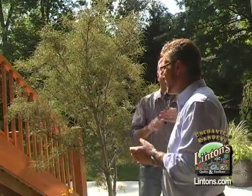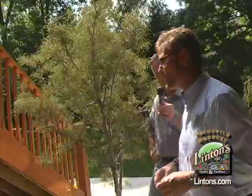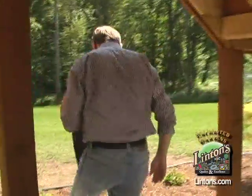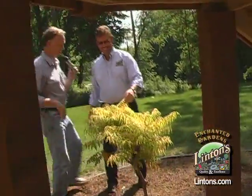Then we've planted some perennial flowers around here to provide some summer color. We've got black-eyed Susans, we've got cone flowers, and I'd also like to step over here and share with the viewers, we've got a very unusual tree here, a little dwarf tree. Okay, as we move out from underneath the deck, which by the way is a beautiful deck. They did a great job with that.